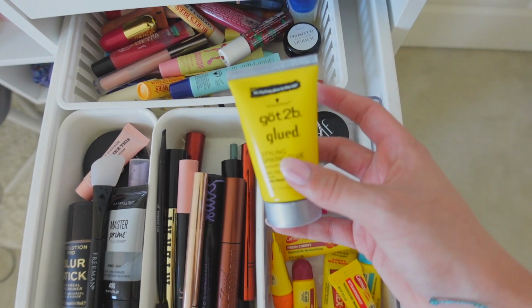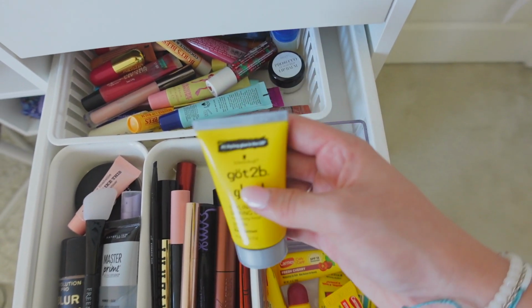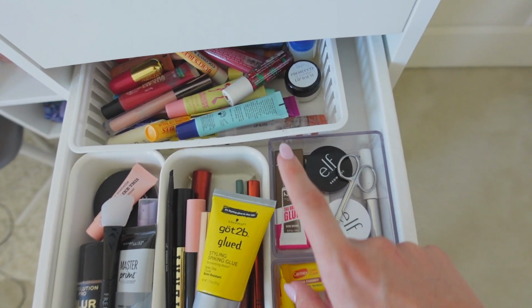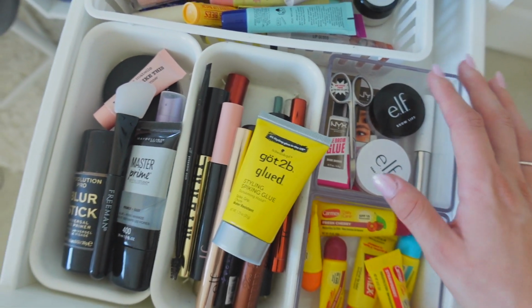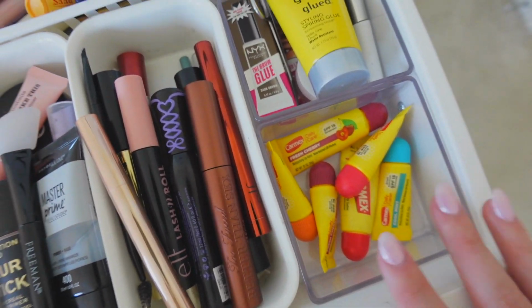The Got To Be Glued, I just recently got, and I've been using this, and this actually keeps my eyebrows up all day long. The Brow Glue from NYX, I did get this as an extra, but I didn't realize how much I still had left of that. The Brow Lift and the Soap Brow, both from e.l.f. I do prefer the Soap Brow, but the Brow Lift is pretty good as well. And then a bunch of Carmexes. I do not know why I have these.